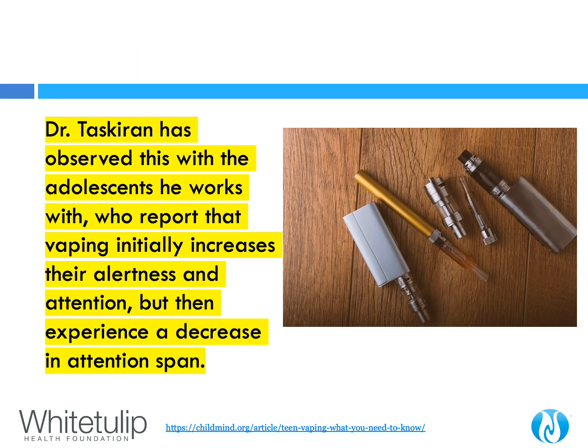Addiction can impact the ability to focus. Dr. Tashkaran has observed this with the adolescents he works with, who reported that vaping initially increases their alertness and attention, but then they experience a decrease in attention span. One student, for example, was able to sit through practice ACT exams, but after juuling for 6 months, she couldn't sit still because she started craving and couldn't think of questions and just started fidgeting.